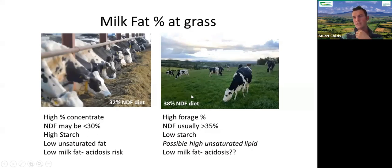Then we flip over to the grass situation, which is our common situation in Ireland. And I suppose what we get here is a small bit of a carryover effect in terms of what happens in a house situation being translated incorrectly into what's happening in a grazing situation. We have a very high level of forage in the diet in these situations. Even if we are feeding 4 or 5 kilos of meal, we're still up on 65-70% of our diet maybe. And if we're feeding 2 to 3 kilos of meal, we're closer to maybe 85-90% of the diet now being fed as forage.